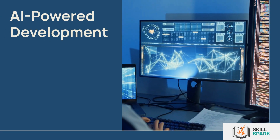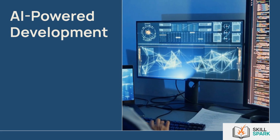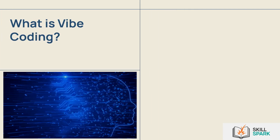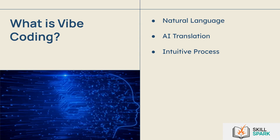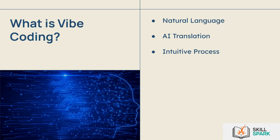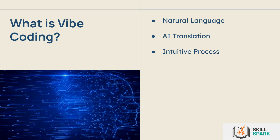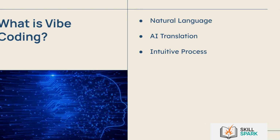Welcome to our deep dive into AI-powered software development. Today, we're unraveling the concept of vibe coding and exploring the top tools shaping the future of programming. Vibe coding is a revolutionary approach where developers use natural language to express their intentions, and AI systems translate those intentions into working code. Coined by OpenAI's Andrej Karpathy in early 2025, it's a significant shift from manual coding to a more intuitive collaboration between humans and AI.